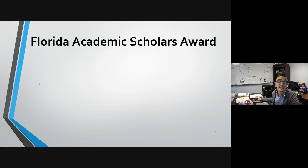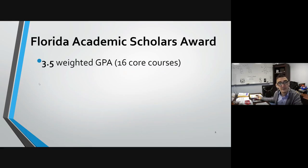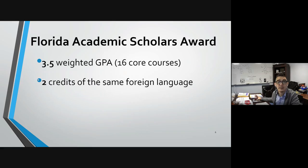So the Florida Academic Scholars, the one that was 100% of the tuition, will have the most difficult requirements to meet. And those would be a 3.5 weighted GPA, and they only take the core classes. The core classes are going to be English, math, science, social studies, and 2 years of a foreign language. So notice the 2 years of the same foreign language.